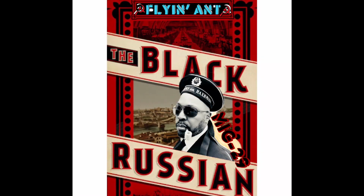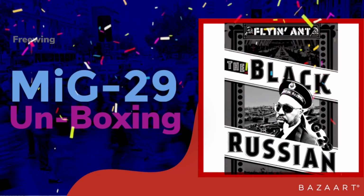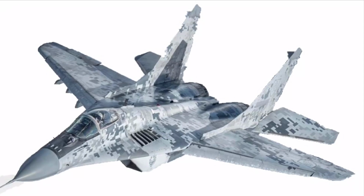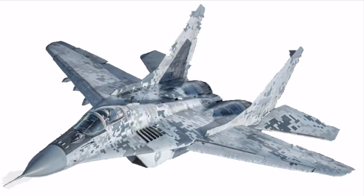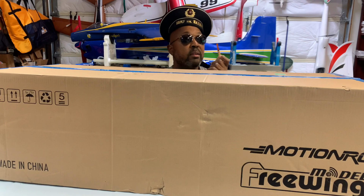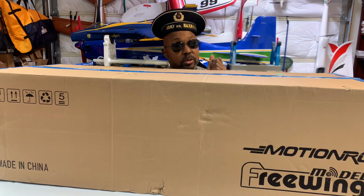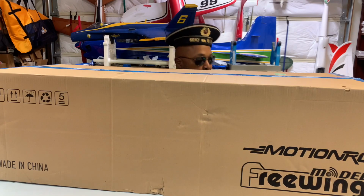The Black Russian has arrived. There is a beast in there, and he wants out. I think it's a Black Russian. He wants out. So let's let him out.